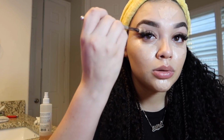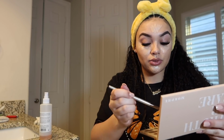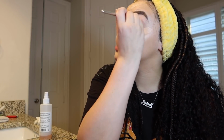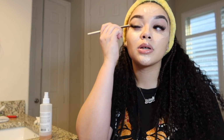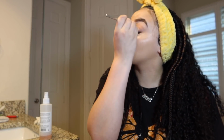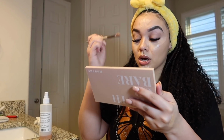So what I do, I don't put it directly on my whole lid. I kind of put it on the top part. I go in circular motions or back and forth. Y'all know, y'all get the gist. And I also go like this because when I blend in my concealer or whatever, it's gonna clean it up, you know.